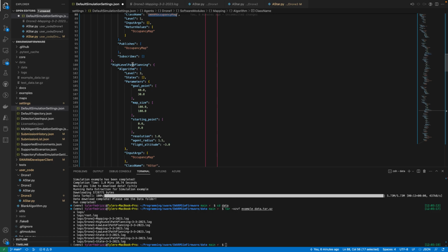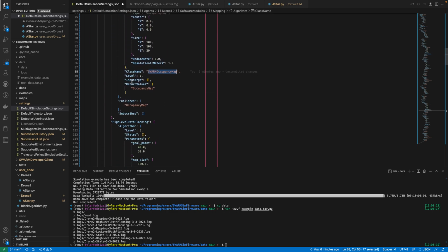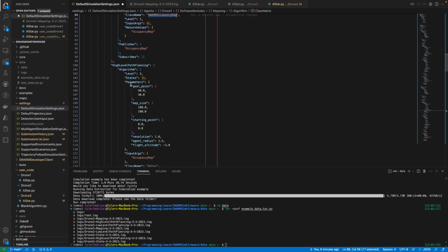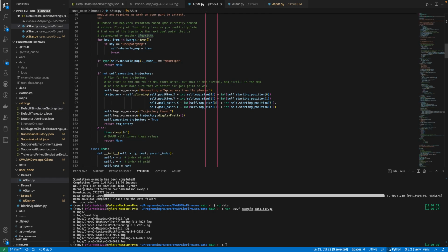All that's handled for you. You just have to list here, hey, here's the data type I want to listen to, and you'll get that. You'll be able to listen to that data type. What's really nice about this system is that you can have multiple agents defined, and they can be completely different. So if you wanted to use A-star for one or RRT star for the other, that's a really simple and easy to use process.